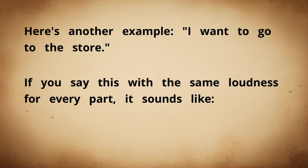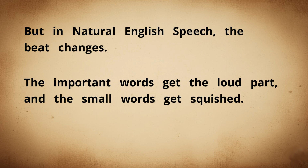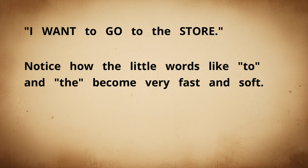Here's another example. I want to go to the store. If you say this with the same loudness for every part, it sounds like I want to go to the store. This sounds a bit like a computer. But in natural English speech, the beat changes. The important words get the loud part, and the small words get squished. It sounds more like, I want to go to the store. I want to go to the store.